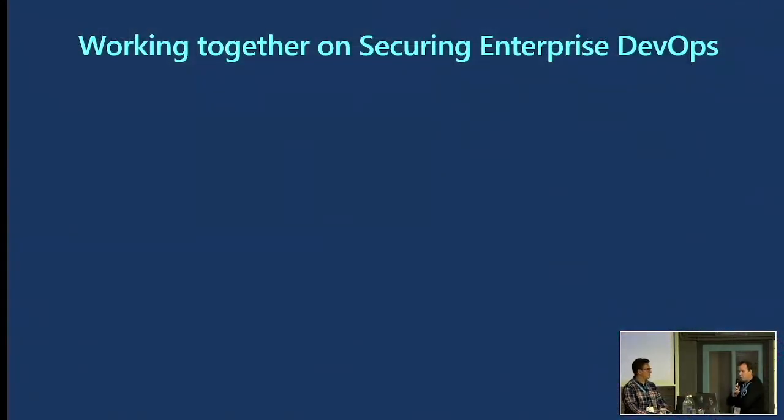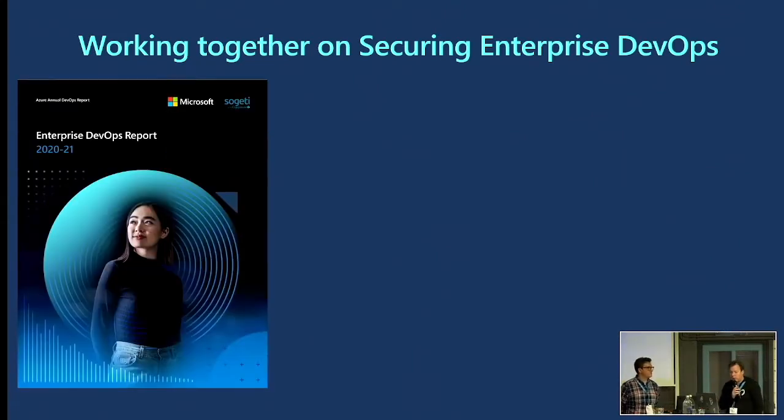With GitHub, Microsoft, and Sogeti, we have been working together on enterprise DevOps before. In 2020, we started with the enterprise DevOps report, where we had 6 areas of IT, governance, security, etc. And really looked into how successful companies approach DevOps and what made them successful, what culture patterns were followed, and how they really achieve high performance. Also the strategies implemented by them to build continuous governance, security, quality, and compliance, of course.